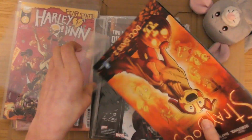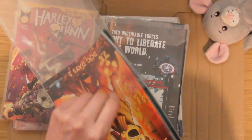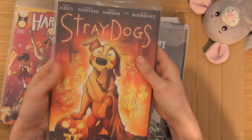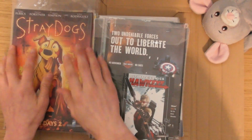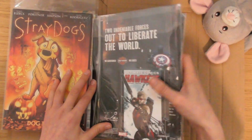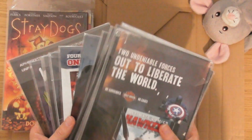So I don't know if that's all of the Stray Dogs, like season 2 or something. But we were talking about Beast of Burdens and stuff. So all of these now are from the 50p and £1 bins.